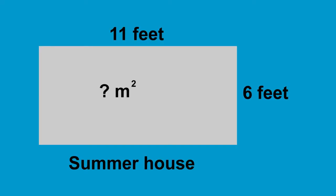Now, one thing that our youngsters are supposed to be able to do today is to convert from imperial to metric and vice versa. But I have actually done a study on this with some A-level maths students, some of the best maths students in our county. And I've asked them questions such as, if I buy a summer house, let's say, and it's 11 feet by 6, how many square metres of laminated flooring would I need to cover that?